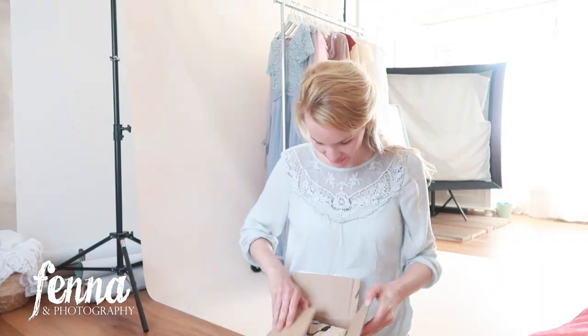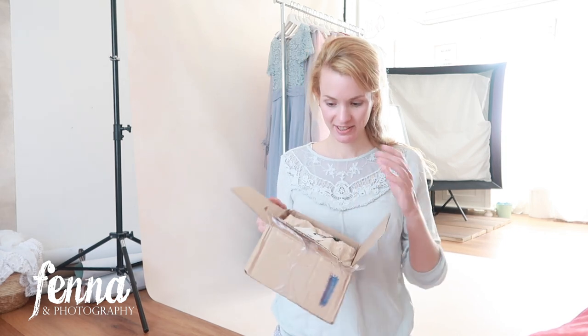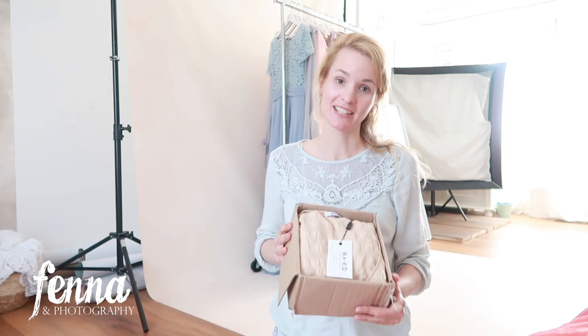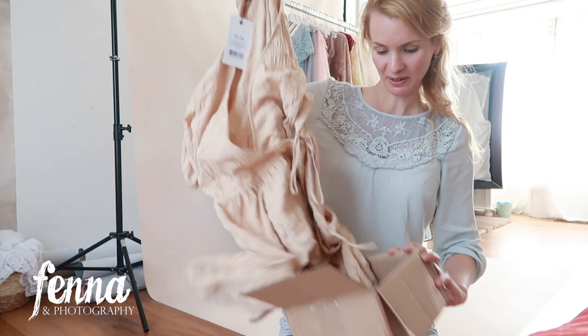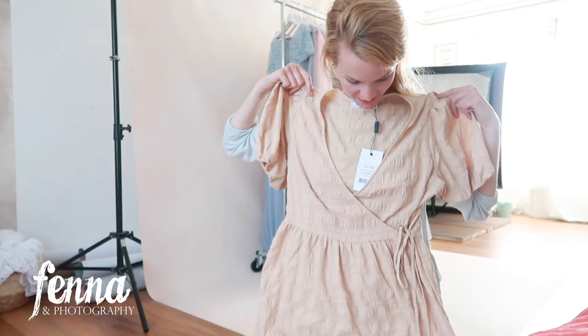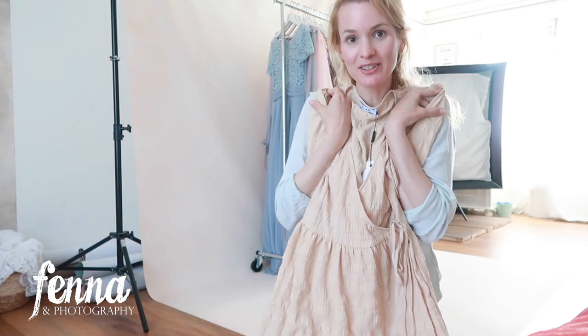Okay, so two packages just came in and I'm going to open them up. So first, right here is my dress. It actually still has the tag on it. I ordered this one secondhand on Vinted. The brand of the dress is Naked. I hope it fits. I love the color, I love the length, I love the material, the structure.